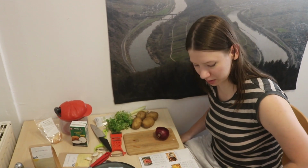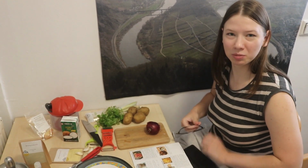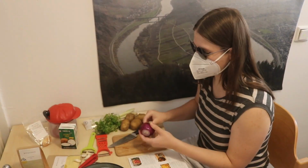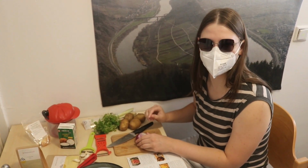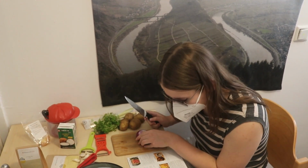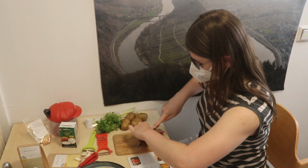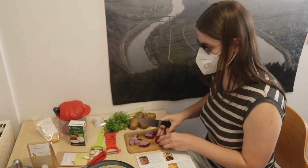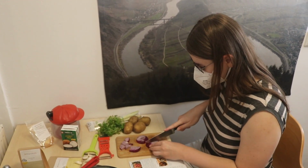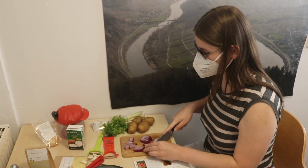I was crying a lot because of the shallot. So I will try to be a bit more cool with it. I have to cut the onion roughly in bigger chunks, so I will do that. I start to feel the depression. Mask and glasses ain't helping. It's better than before, but it's not gone.